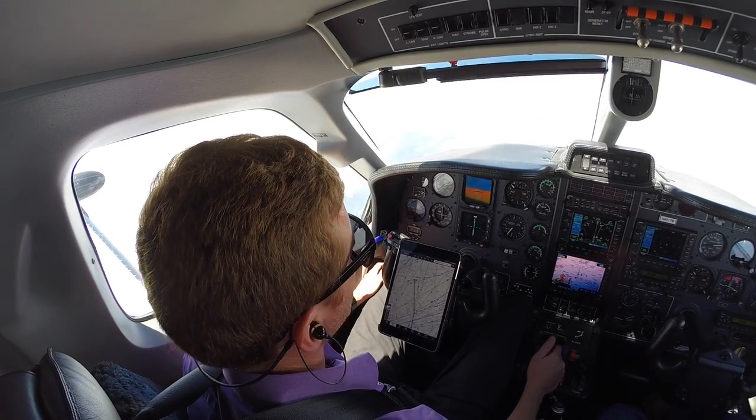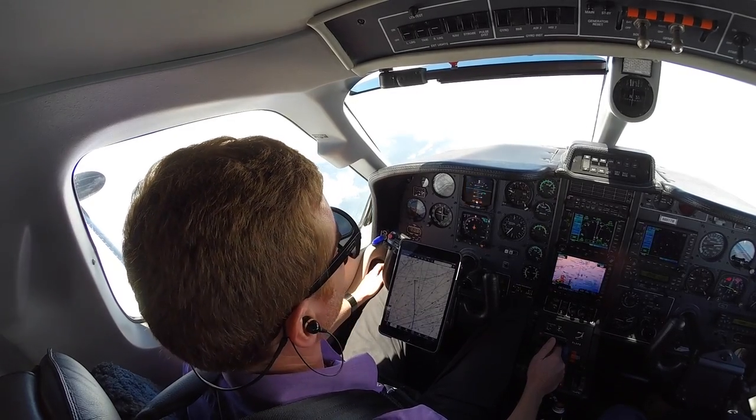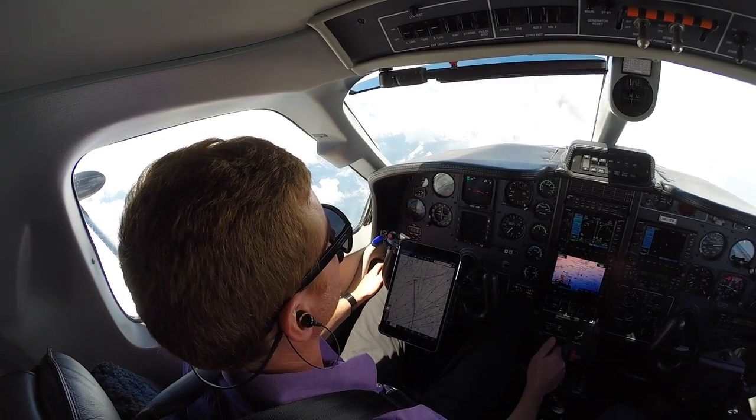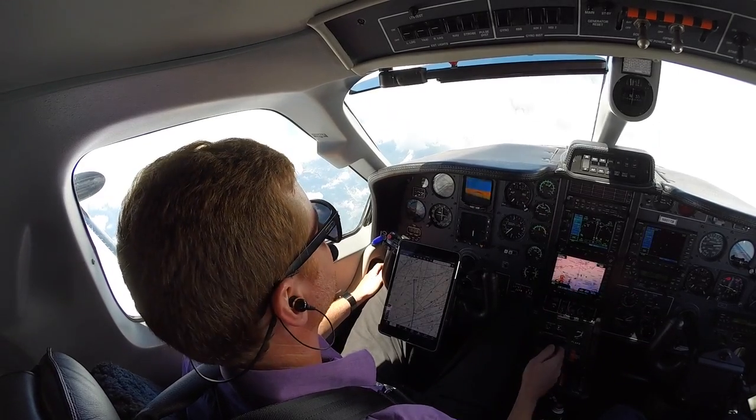Airport information, Quebec is now current. Wind 360 at 3. Visibility 10, a few clouds at 5,500. Temperature 32, dew point 17. Altimeter 3020. Arriving, departing runway 23.